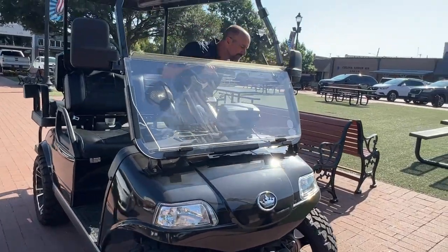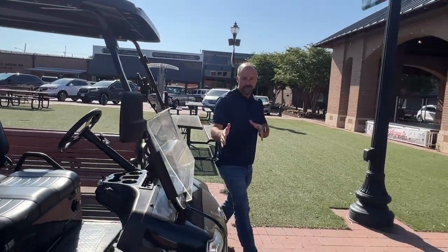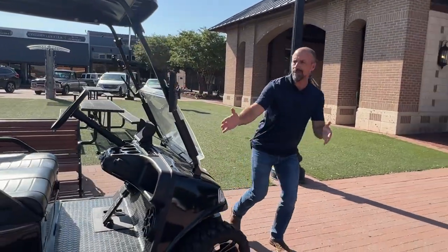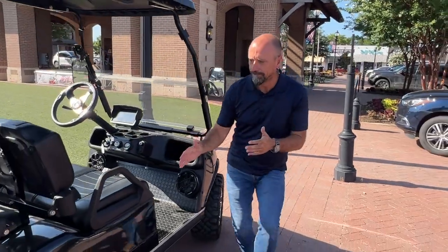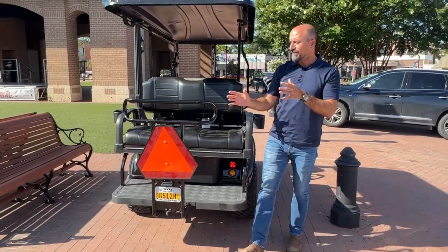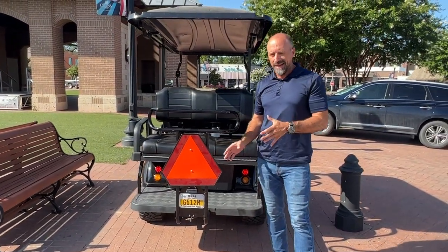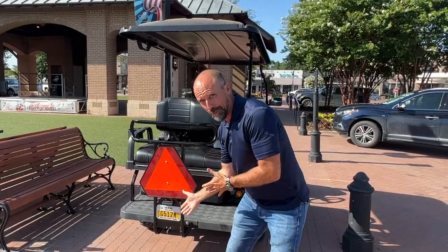With golf carts, some equipment is required. For example, reflectors, headlamps, mirrors, parking brakes, tail lights, slow moving vehicle emblems. Now, registration isn't required if you're driving around your master plan community, but if you're driving in places like downtown, you're gonna need a license plate.